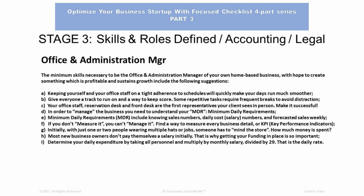I. Determine your daily expenditure by taking all personnel and multiplying by monthly salary, divided by 29. That is the daily expense rate for personnel.